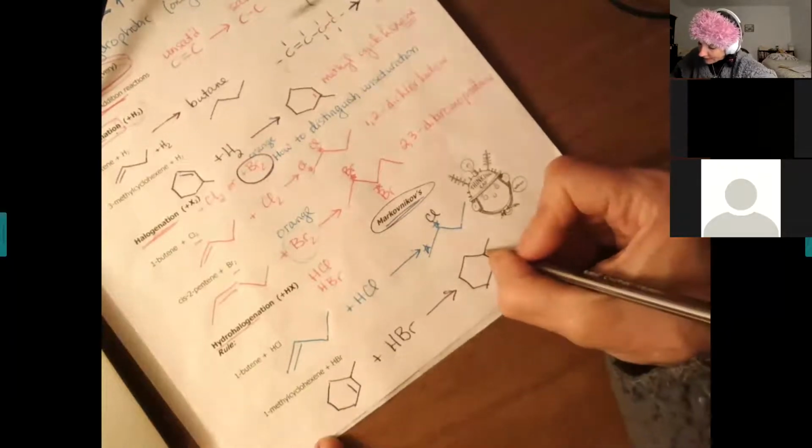Still the same thing. Double bond is gone. That's the key. And put a star where the double bond was for each side. And you have to add something to each side.